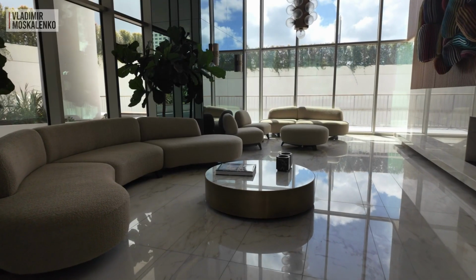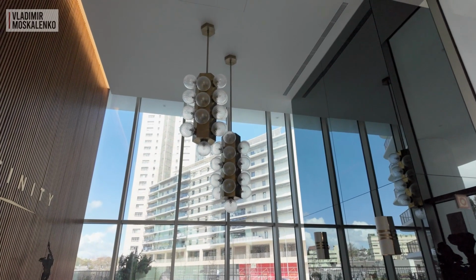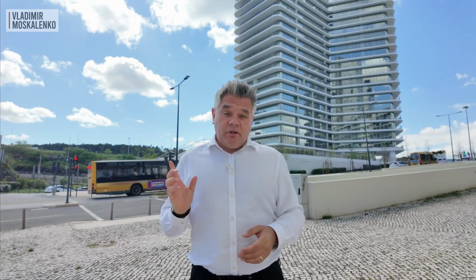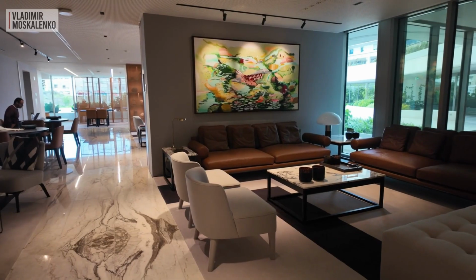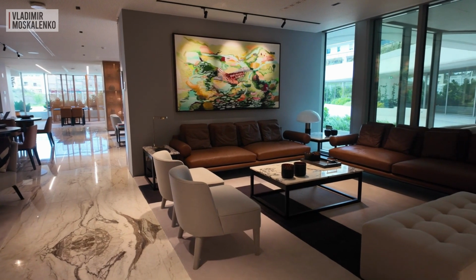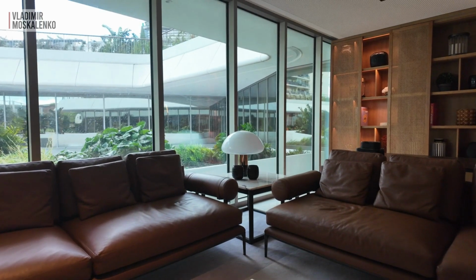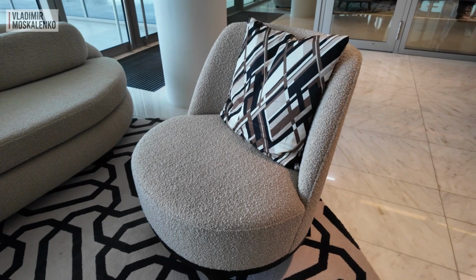As for the communal spaces, they were also designed by a rather well-known Portuguese studio. It's called Casa de Paredes, and this studio has a very long history. They were founded back in 1992 in the city of Braga in northern Portugal. Now, the studio is run by 2 sisters, the daughters of the founder of this design studio. How do they describe their style? It's reimagined classicism, elegant luxury.